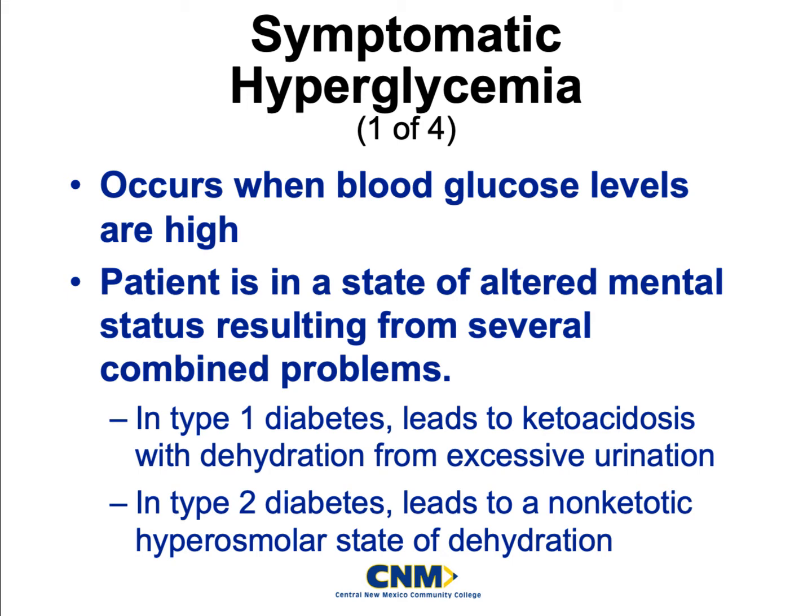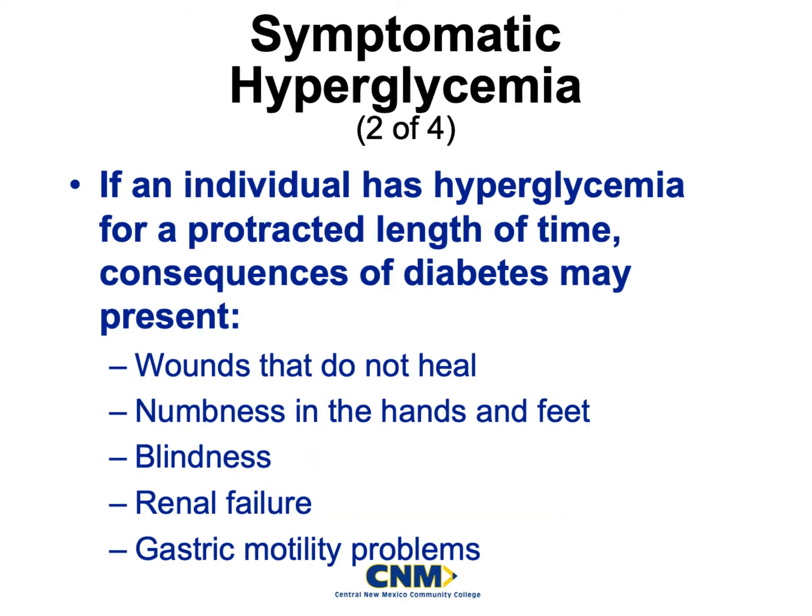So type 1 diabetics suffer from DKA, diabetic ketoacidosis. Type 2 diabetics suffer from the hyperosmolar non-ketotic coma, which is another state of dehydration. The patient chronically has high blood sugar in their body. The problem is that our normal range is anywhere between 60 to 120 milligrams per deciliter of sugar in our body.